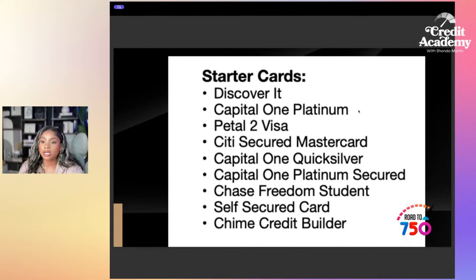So here is a list of my favorite starter cards. Again, if you don't have bad credit, but you have limited credit or a thin credit profile, this is like 10 options that you can apply for. If you have a young adult that's starting to build credit, like a child, this is a great list for them to start: Discover It Secured, Capital One Platinum, the Petal 2 Visa, Citi Secured MasterCard, Capital One Quicksilver, Chase Freedom Student, Self Secured, Chime Credit Builder. These are all options for individuals who don't have bad credit, they just have limited credit.